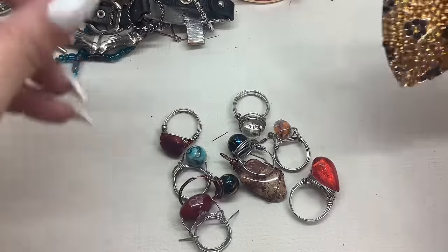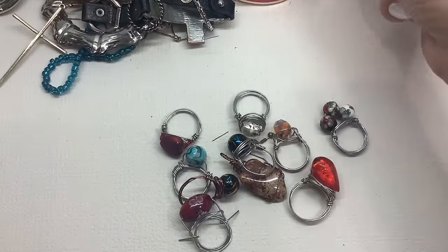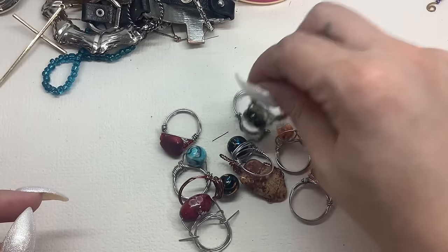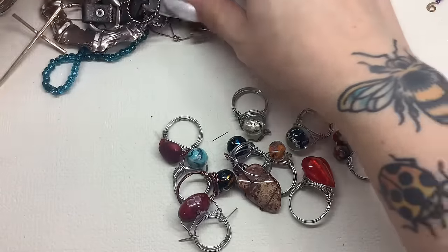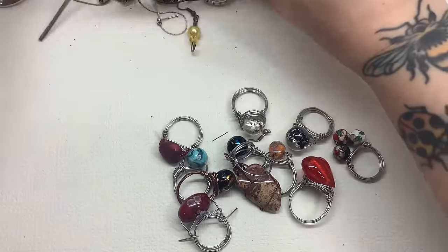Here's another one. Got some cloisonne on this one. That one. Most of these are all glass, not all. I think that's all I see for now.